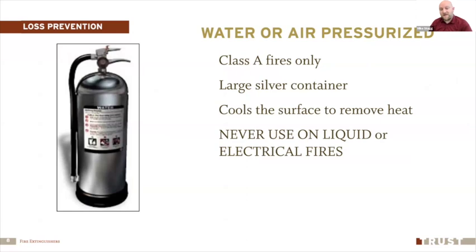These come in a large silver container. And what happens is there's water inside of these extinguishers, and what it does is it cools that surface down to remove the heat, to knock out that side of the fire triangle. It's important that we never use one of these water or air pressurized large silver container fire extinguishers on a liquid or an electrical fire. And can you think why that is?